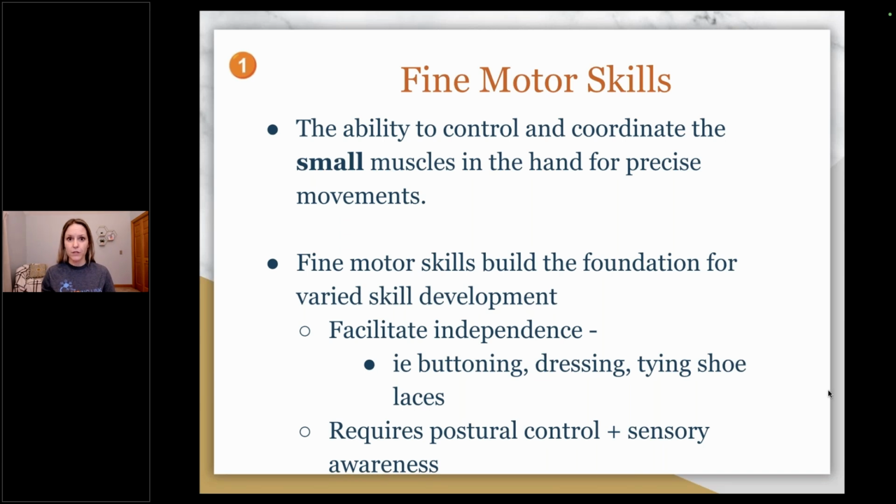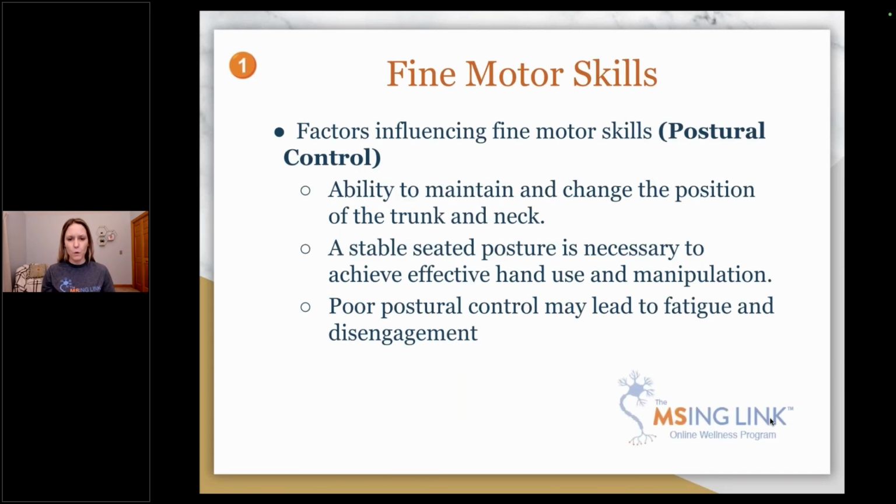Fine motor skills often require postural control and sensory awareness. So someone mentioned numbness in your hands. If you have numbness in your hands or your feet, that will drastically affect how well you can or can't use that body part, whether it's your foot for walking or your hand for fine motor skills. So we're first going to talk about the postural control.